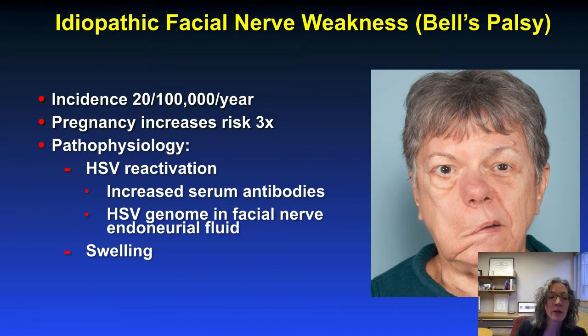Bell's palsy occurs in 20 individuals per 100,000 people per year, and pregnancy increases that risk threefold. The pathophysiology of Bell's palsy, it's felt to be due to HSV reactivation, and this is reflected with increased serum antibodies, and the HSV genome has been recovered in facial nerve endoneurial fluid. And then in some other cases, it's felt that just swelling from the infection, whether it be viral or otherwise, swelling in the parotid gland may cause some trauma to the facial nerve.